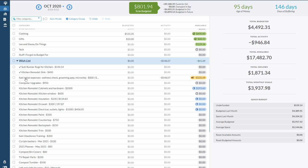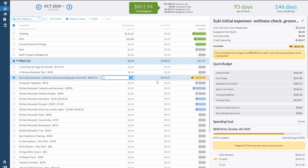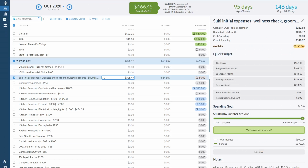Alright, so Suki's initial expenses, all of our expenses for this category are finally done. It was an extra $335.49 on top of what we already had budgeted. So we'll go ahead and budget that in. And this is officially done, but I won't close it out until we start the month of November.